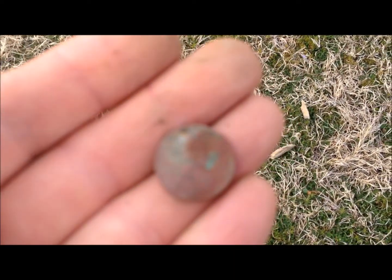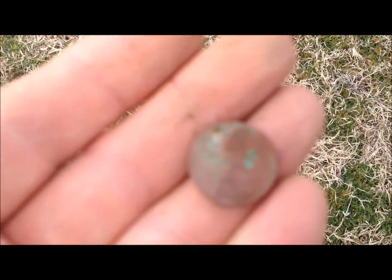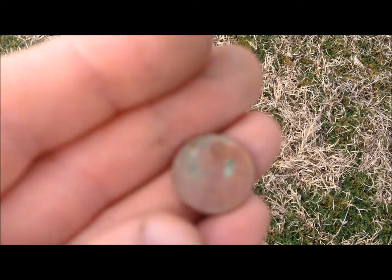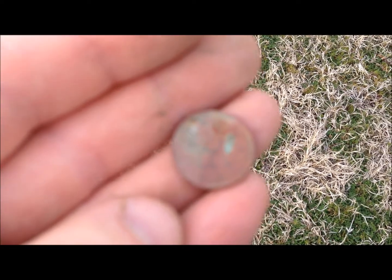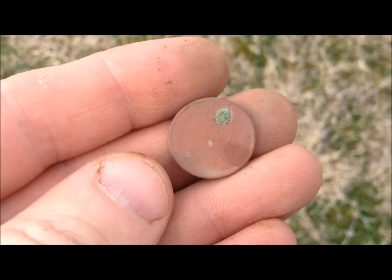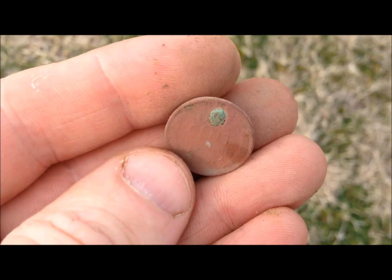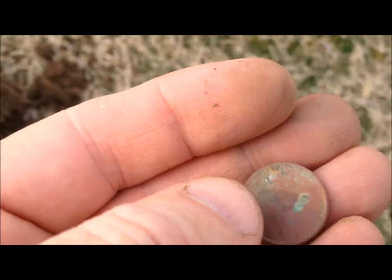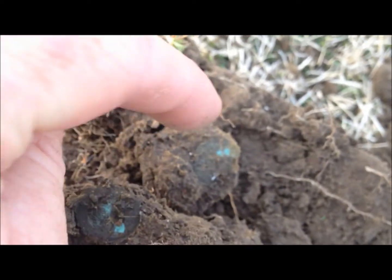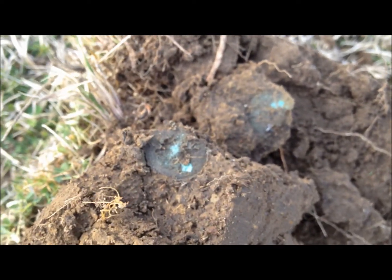Trying to keep the wind noise off the camera as much as I can. Haven't been out here very long, maybe 30-45 minutes, and I got me a wheat. Looks like probably a 1953. You can see right there where it was sitting. There's the other half of where it was smashed in between. I'm gonna flip the plug over. I'll get back to you when I find something else.